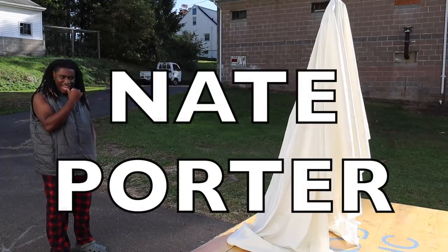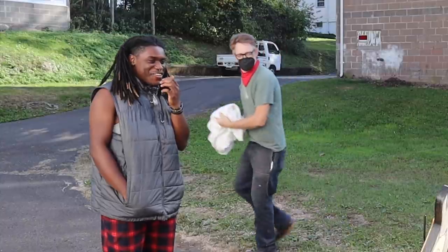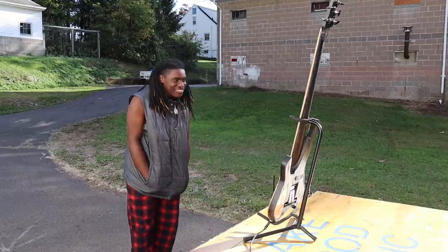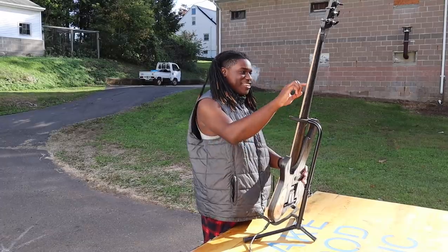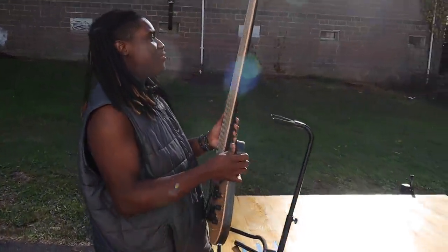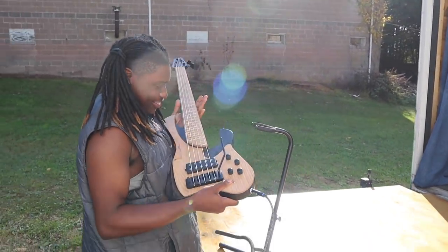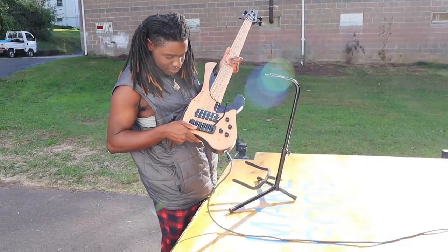Are you ready to see your bass? Hell yeah. There she is. Wow. It's gorgeous. You can touch it, it's all yours. Wow. The crown inlays look so cool. Whoa. Does it feel heavy or light? Honestly, it's like a good in-between. Let's turn it on here.